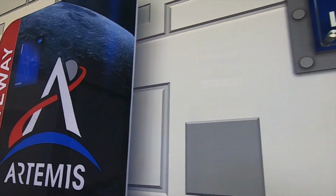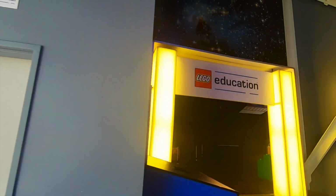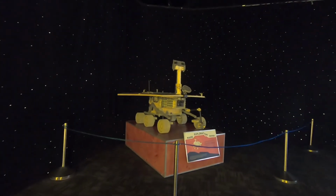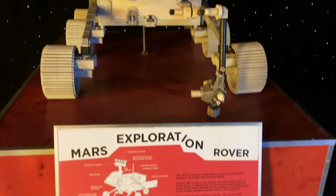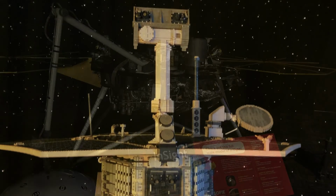I'm super excited for this one too, and so glad we made it here because this exhibit is here just for a limited time. I don't know exactly what that means. No end date is listed on the Kennedy Space Center brochure or the website. The exhibit is in the same building as Planet Play to the left of the IMAX.